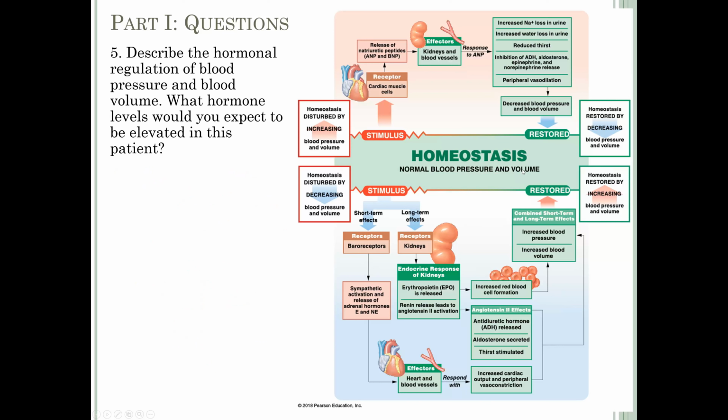So our patient has suffered a large blood loss. So we know that our patient has a lower than normal blood pressure, and because of his blood loss, he has a lower than normal blood volume. So if we were to take blood of this patient, we would expect to find elevated levels of the epinephrine and the norepinephrine that were released by the adrenal medulla.